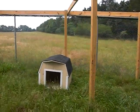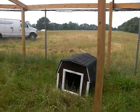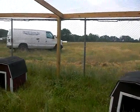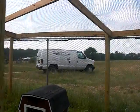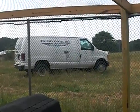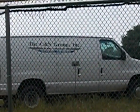This is a huge facility. It's round with a 75-foot diameter. Brought to us by David and Christine Skinner of the C&S Group. Thank you.